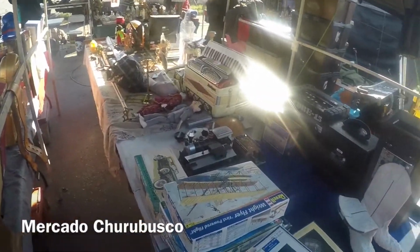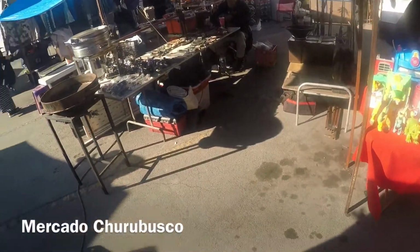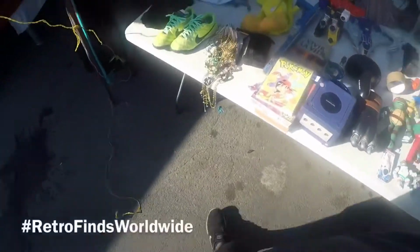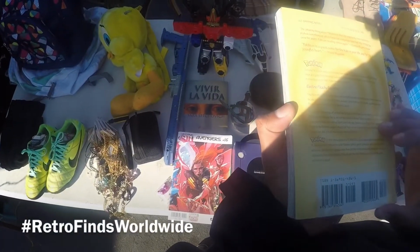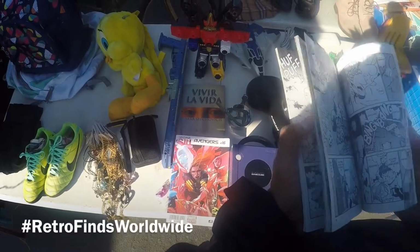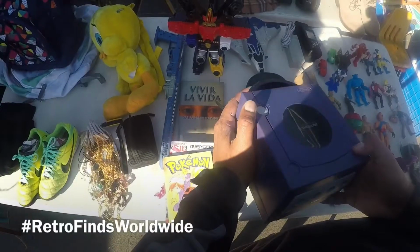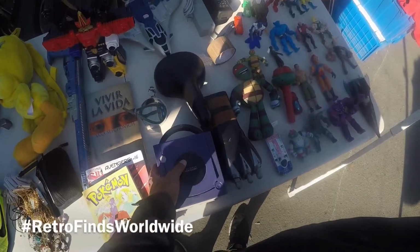So keep looking here. This flea market is not that big. I was given a tip by a taxi driver, and he said it was the biggest one in Monterrey. So not as big as the ones I'm used to. Here's a Pokemon book I was looking at, but I have no idea what it is. So just looking. And mostly came to this table for the GameCube that's right next to it. I wanted to see how much it was, but as soon as I opened the door, it wouldn't close again. So I passed on it.